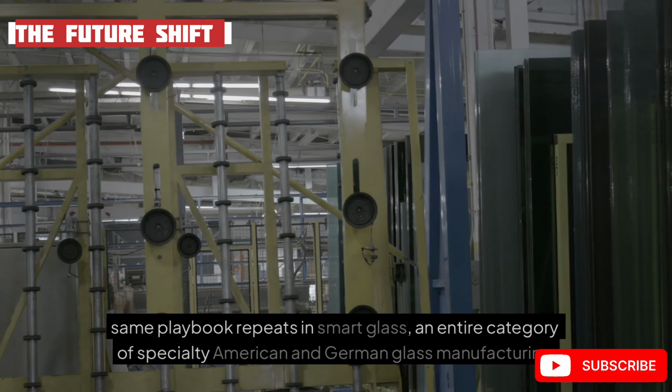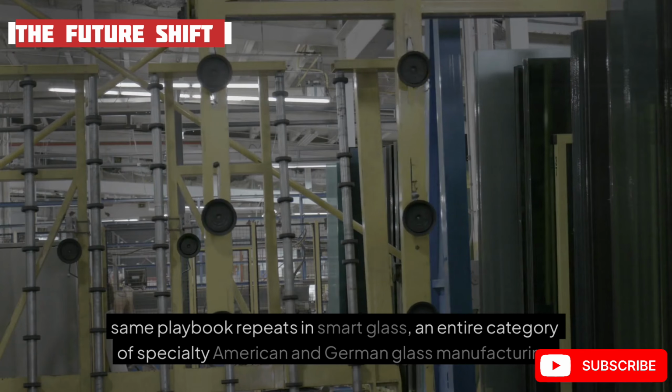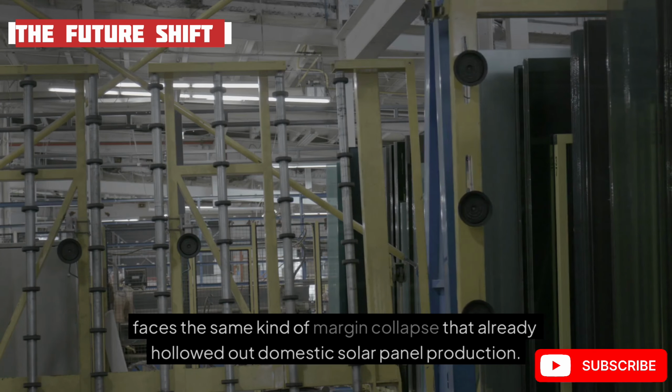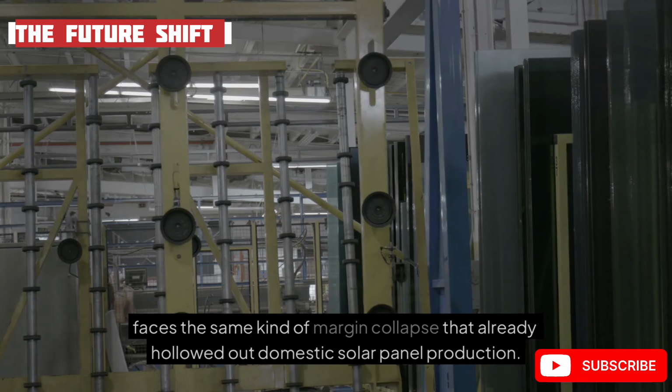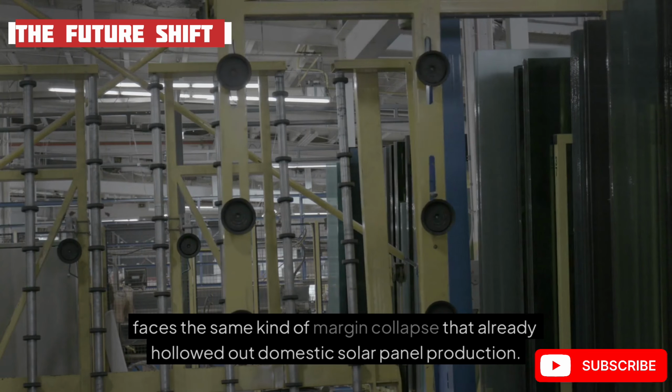If that same playbook repeats in smart glass, an entire category of specialty American and German glass manufacturing faces the same kind of margin collapse that already hollowed out domestic solar panel production.